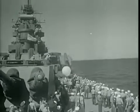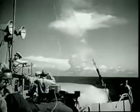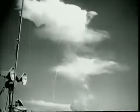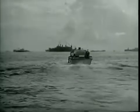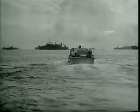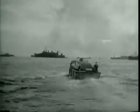No radar reflections were obtained from the blast cloud in Test Able. Attenuation of signals which passed through the cloud was observed, the phenomenon lasting as long as 7 seconds at the higher radar frequencies. A few minutes after detonation, the control ship, jointly controlling the drone boats with the aid of aircraft, approached the lagoon for visual control.